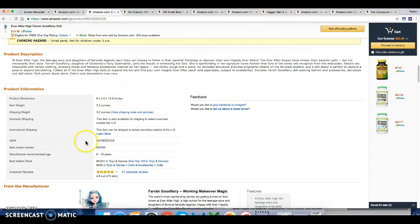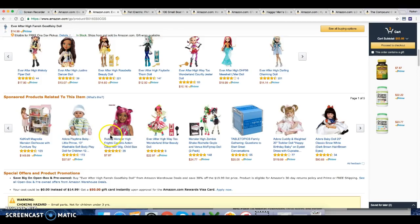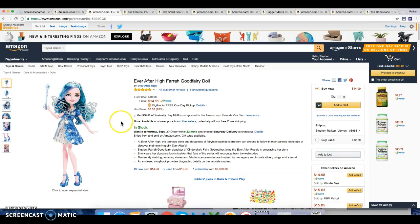Let's take a look. 8,000 in toys. So super quick seller. Be on the lookout for this item right here. Ever After High, Good Fairy Doll. But yeah, be on the lookout for this during Q4. This thing sold really quick for me.